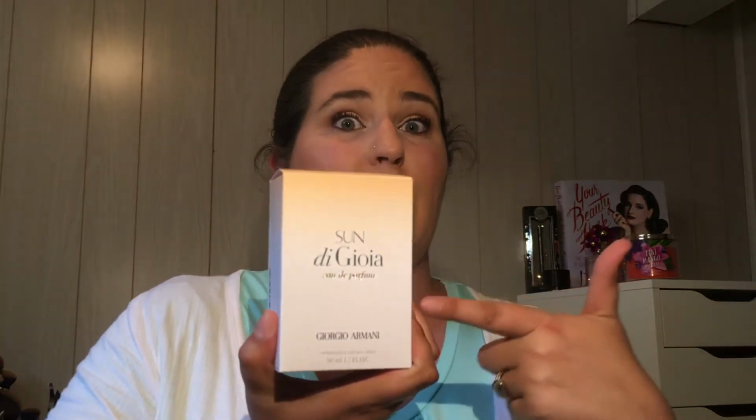They're very, very juvenile kind of scents, and they're not mature. And although I don't really act it, I'm older. I should be considered a woman who has matured at this point. So I found this, and this is the Giorgio Armani San Diego.